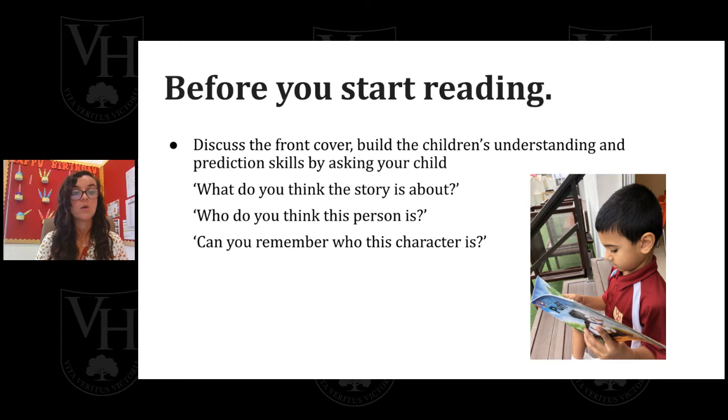So asking questions like, what do you think the story is about? Who do you think this person is? Can you remember who the character is if you've already read the story? You can always do this every time just to refresh their memories and see if they can remember what they have read. So it is really important to talk about the start of the story, the front cover of the story, before going into actually reading.